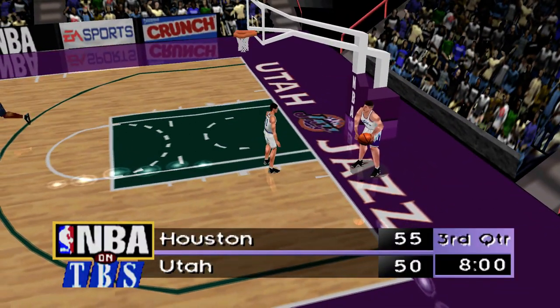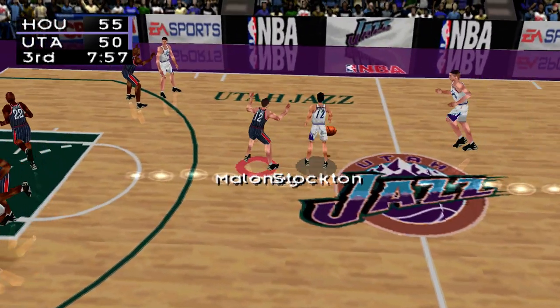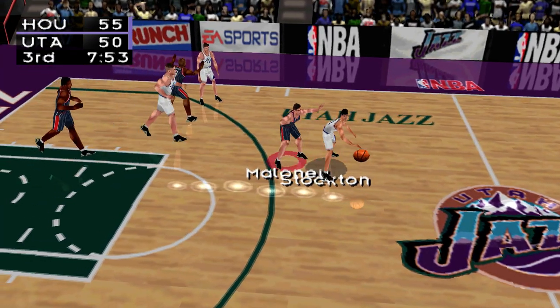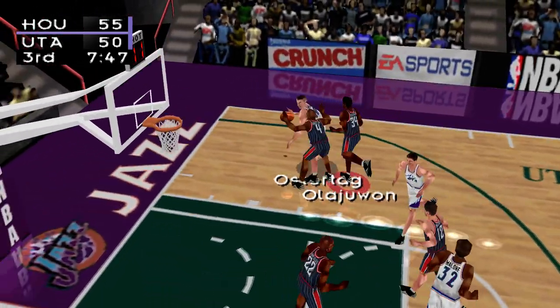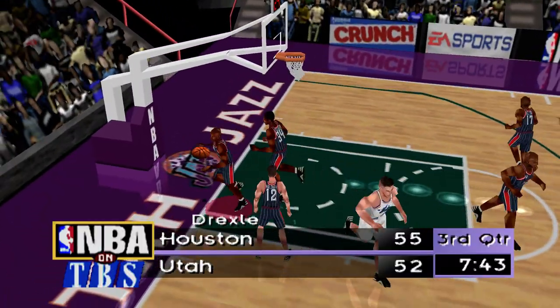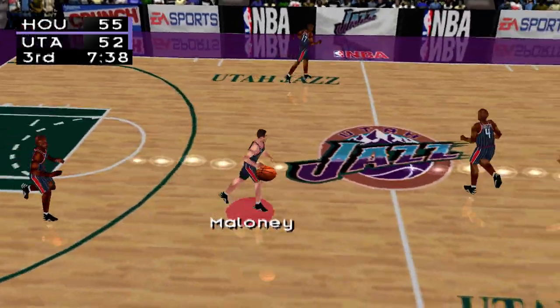Time now for the start of the third quarter. Inbound pass to number 12. Stockton to Ostertag, to Hornacek, to Ostertag, to the top of the key. Number 32 from the top of the key, Malone with an easy two.